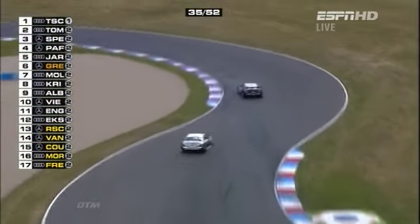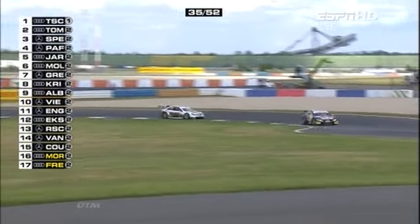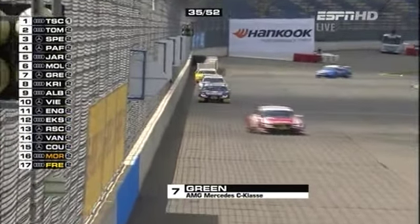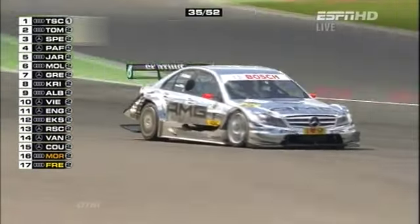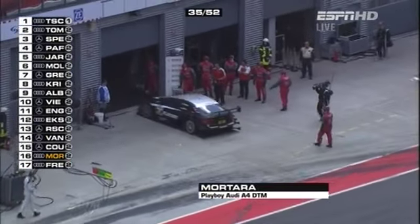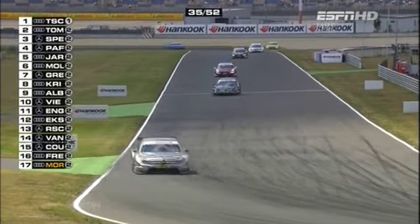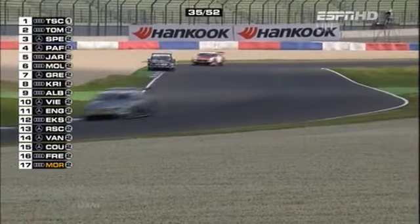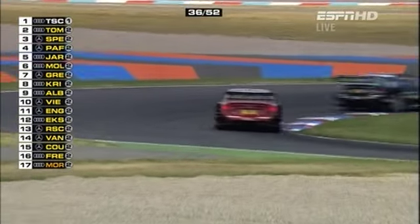Now, he's going to fall behind here, out behind Miguel Molina. So there is Jamie Green then, who rejoins 7th. Now there is Mortara and retirement for the Playboy Audi. As Jarvis now, nothing like as close on Paffett as he once was. So 36 of the 52 laps in this race.